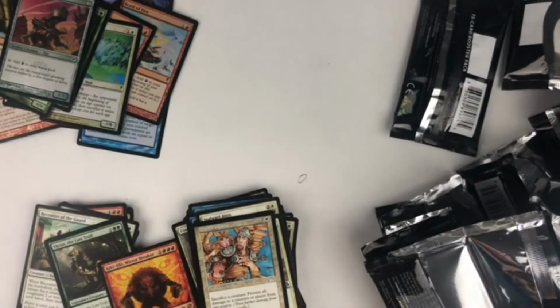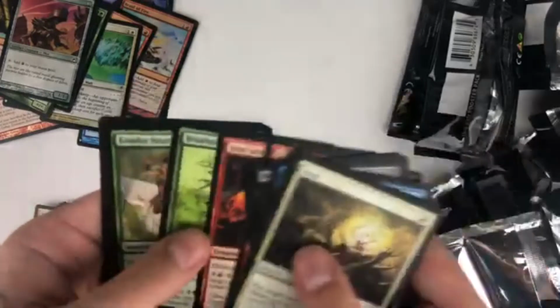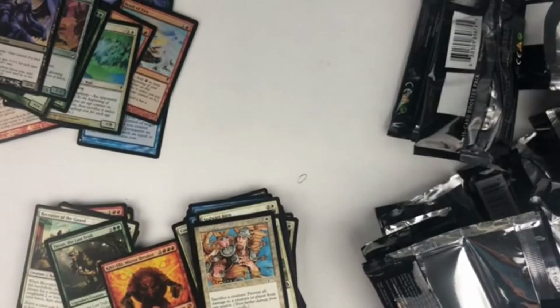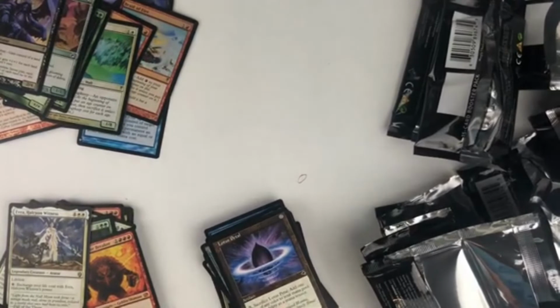And we are here. We are at the last pack. Oust, Sunlance. Right into being. No. Can we get a mana? Hey, a Lotus Petal. It's kind of cool. And we got an Evra, followed by another Herald of Lestrak. So no Mana Crypt. That's perfectly fine. It's cool to see a Lotus Petal. We shall tally up and see exactly what this box was worth, and we will get back to you.